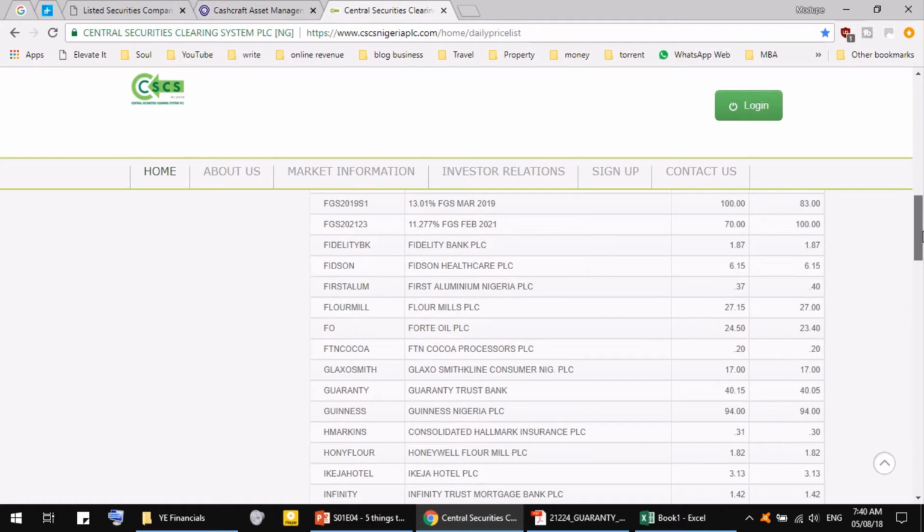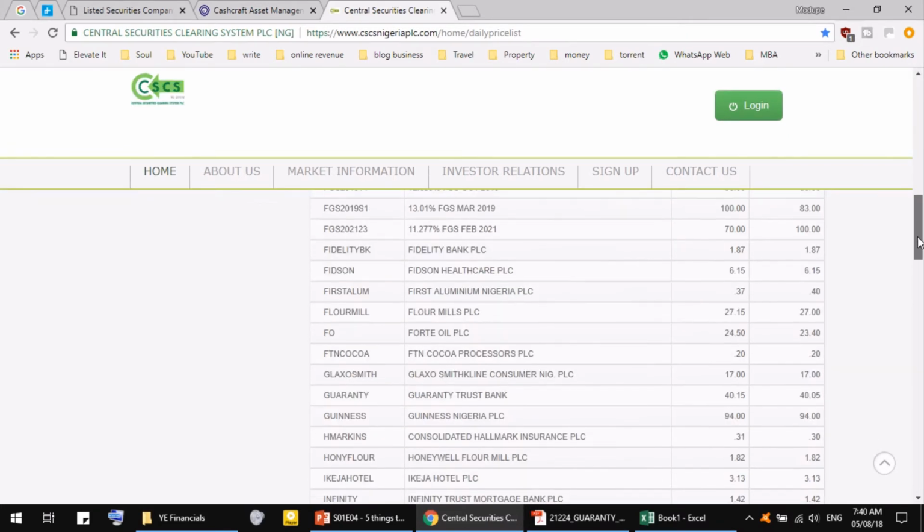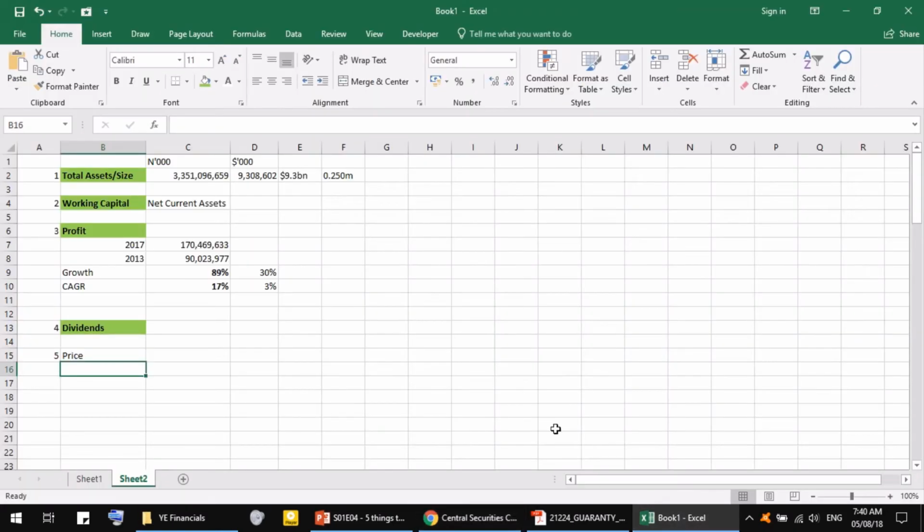So you have GTB. There are usually two prices: the opening price and the closing price. Just focus on the closing price. That's what's important. That's the final price of the trading day or the previous trading day. So at the moment, GTB is 40 naira per unit.